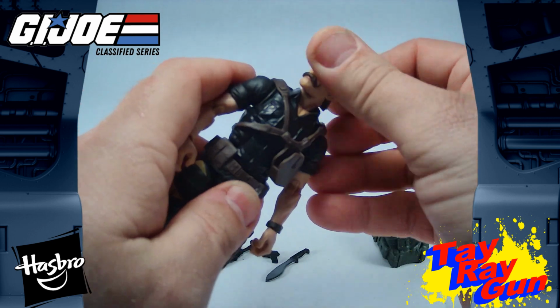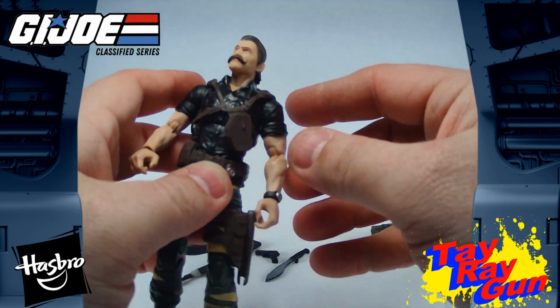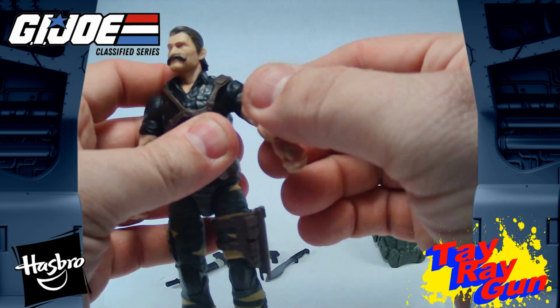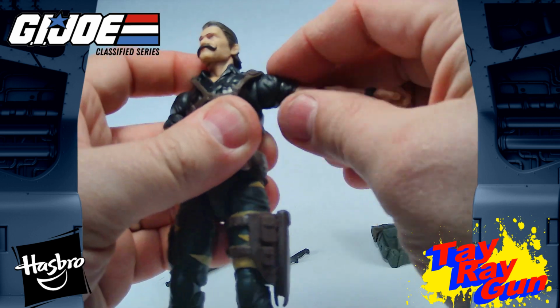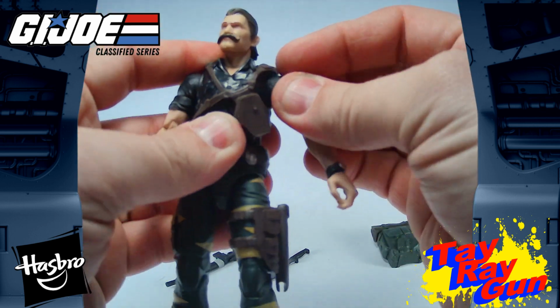Now with that, you do have that ball jointed head. You have a little bit of that jointed neck here, but it's not too much. You do have the butterfly joints up at the front, along with the ball joints at the shoulders. It's got a really good range of movement.